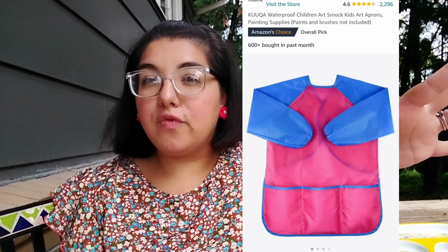Another thing that has been a lifesaver is my smock. A smock is one of those painting things that you put over the kids so they don't get dirty. I use that quite a lot when they are painting in the homeschool classroom. I'll put that on him, and if he gets paint on it, it's on the smock. No biggie.